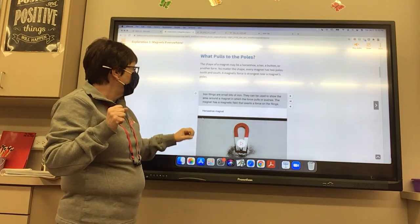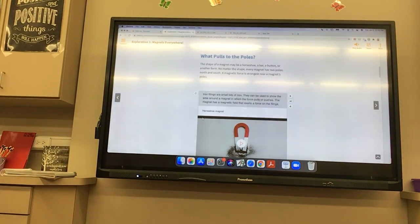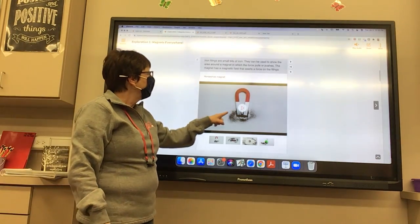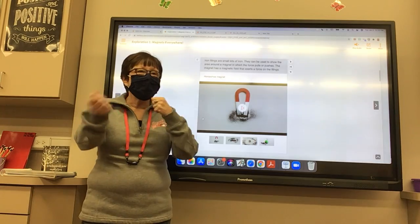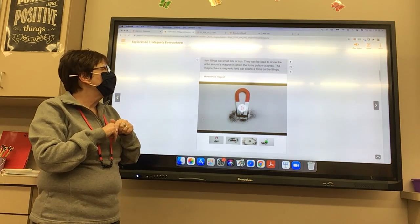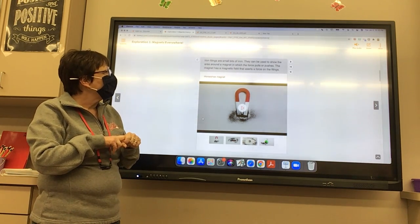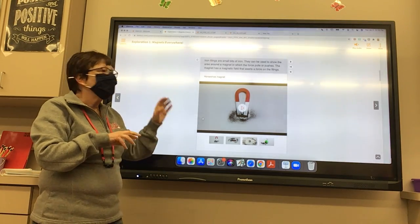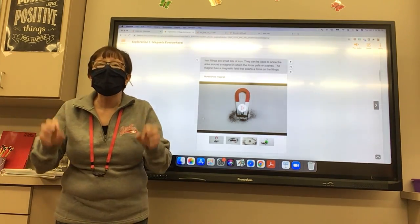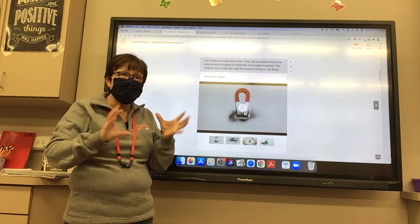Okay? So, here we're going to have a video. And it has some iron filings. Iron filings are small bits of iron. Can you see them right here, boys and girls? These are them. It's like they took some iron and they filed away, and now they have these little iron bits. And the iron bits can be used to show the area around a magnet in which the force pulls or pushes. The magnet has a magnetic field that exerts a force on the filings. So we can see how strong the magnet is, and we can see the strongest part of the magnet because the filings are going to be attracted to the strongest parts of the magnet.